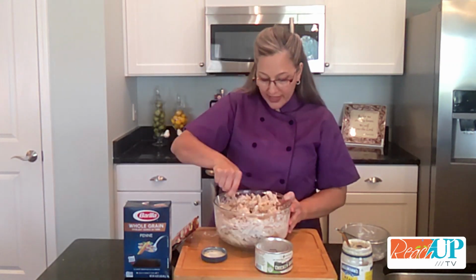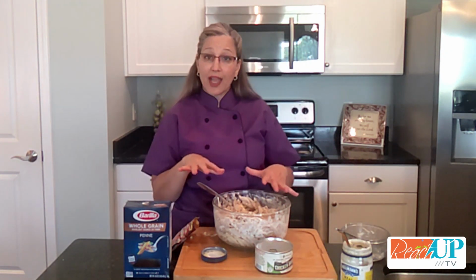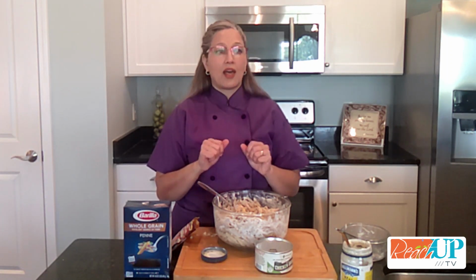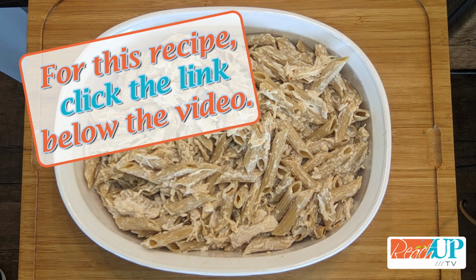And then once it is all mixed in, I will put some saran wrap on it and then put it in the refrigerator. This is such a great quick meal. It is a people pleaser because it's simple. It doesn't have a lot of ingredients to it. All right, so that is our noodle pasta salad.